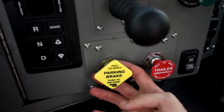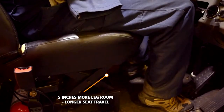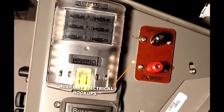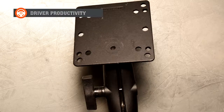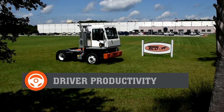The controls used the most by the operator are within easy reach for all driver profiles. There are 5 inches more legroom and longer seat travel to accommodate multiple drivers. Pro-Spotter cabs have an ignition and several auxiliary electrical hookups to easily supply power for electronic devices. The right portion of the dash is designed to hold a computer. TICO Pro-Spotter terminal tractors, driver productivity for the real world every day.